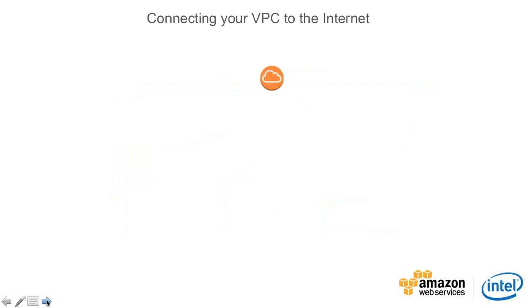Now the bit we haven't really talked about is connecting to the internet. By default, your VPC is completely isolated from the internet. So your instances can't talk to the internet, and no one can talk to your instances inside your VPC. Now most people who are going to build applications that do need web access are going to want the internet at some point. So we have a thing called an internet gateway.